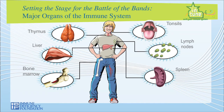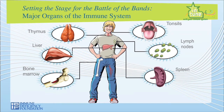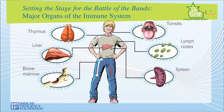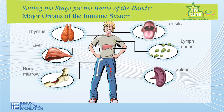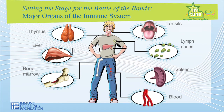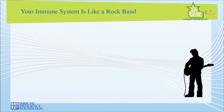The spleen. The spleen contains a collection of T lymphocytes, B lymphocytes, and monocytes. It filters the blood and provides a site for organisms and cells of the immune system to interact. Blood. Blood is the circulatory system that carries cells and proteins of the immune system from one part of the body to another. Your immune system is like a rock band.